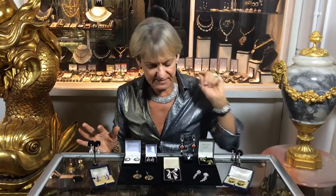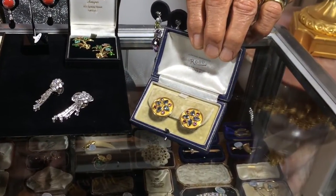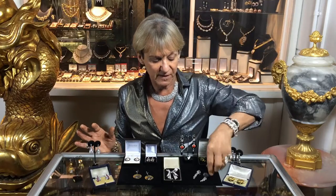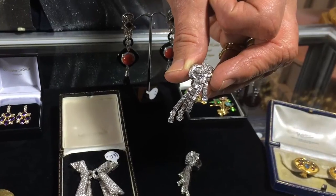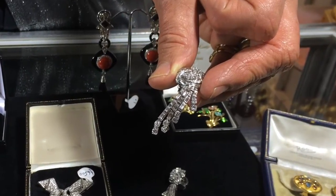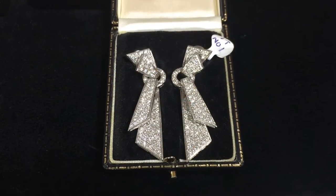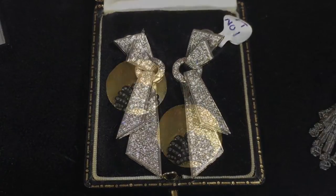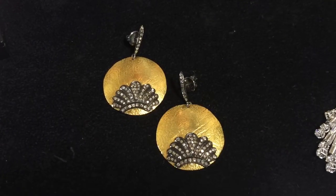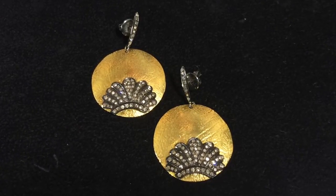So over here, we have earrings from all periods. These are from the 50s. Quite attractive, 18 karat gold with the multi-stone. Over here, we have a pair, diamond, clips, and pin fitting, 1930s. Here we have another pair from the 40s, diamond, clips. These are 60s, beaten gold, absolutely beautiful, with a bit of diamond on the ends just to give that little sparkle. We all like a bit of sparkle.